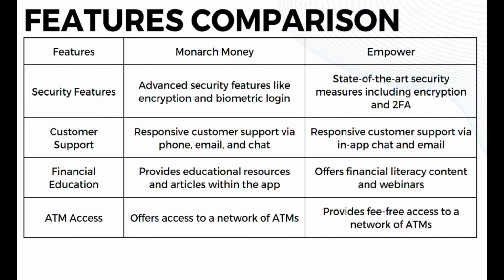In terms of customer support, Monarch Money offers responsive customer support via phone, email, and chat, which is also the same on Empower. In terms of financial education, Monarch Money provides educational resources and articles within the app, while Empower offers financial literacy content and webinars. Now in terms of ATM access, Monarch Money offers access to a network of ATMs, while Empower provides free access to a network of ATMs.